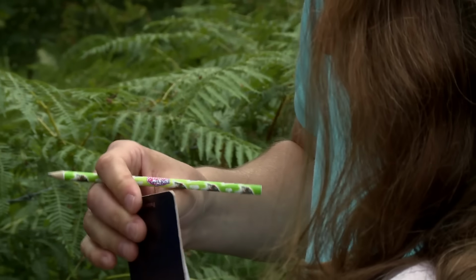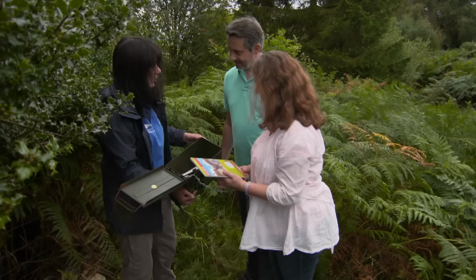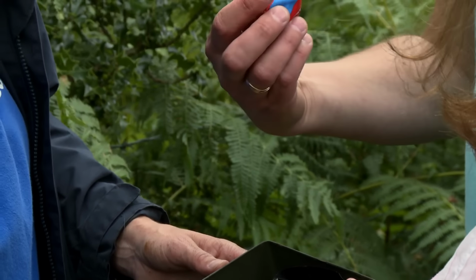And then you leave that in the box, and a little gift of your own in the box. Excellent. You can leave the pencil for the next person. That's it. And you're going to take something yourselves. Oh, wow, it's like a little hacky sack. Somebody's visited all the way from the Netherlands, maybe. Yeah. Wow, Mallory will like that.